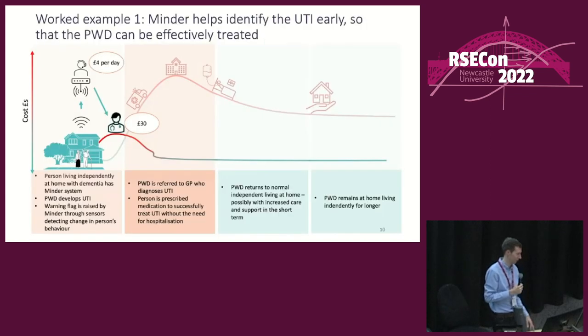If it suggests they're at risk of UTI, they can be tested for that. You can diagnose, give a prescription, and that's more likely to enable them to return home and save them a lot of difficulty and the NHS a lot of money.